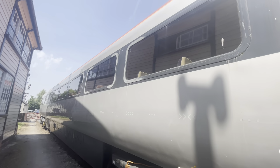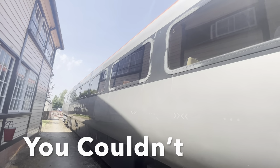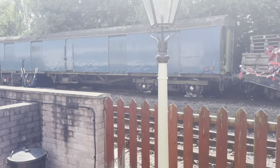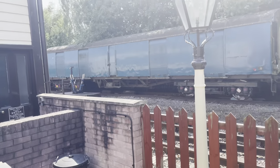You might be able to get on these, actually. I might go around and have a look in a second if you can get on them. Not really railway related, this one, but that's what you call a classic lantern. That's really cool.